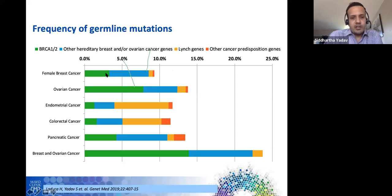But a chunk of your germline mutations are noted in other hereditary breast ovarian cancer genes. So these include your ATM, CHEK2, PALB2, all of those. Lynch syndrome genes only account for a very small proportion of all germline mutation carriers among breast cancer. If you look at ovarian cancer, BRCA1 and 2 obviously goes quite high to almost 8% or so. And other hereditary breast ovarian cancer genes account a smaller proportion. Lynch genes definitely account slightly larger than breast cancer, but it's still quite a small proportion.